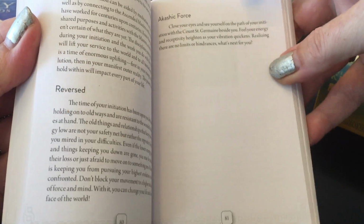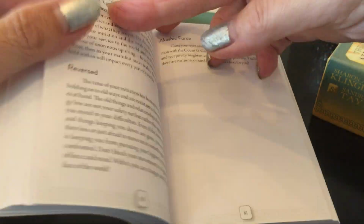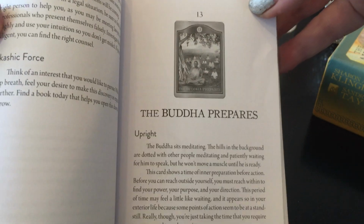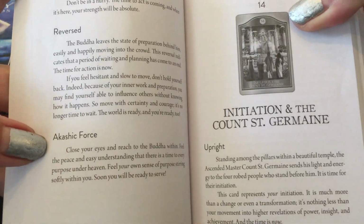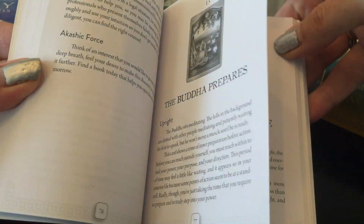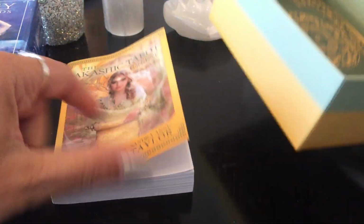And again, it's a deck, once I got it, I use all the time. It's a black and white picture, just like upright, reverse, and the Akashic force. Instead of the affirmation, you get the Akashic force. So instead of upright, reverse, and instead of an affirmation, it's actually the Akashic force, which gives you an action like a deep breath and a meditation, you know, what to drink in from that card as the Akashic force. I adore these cards.